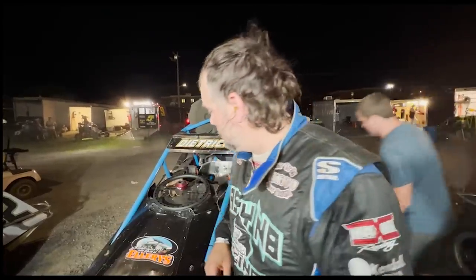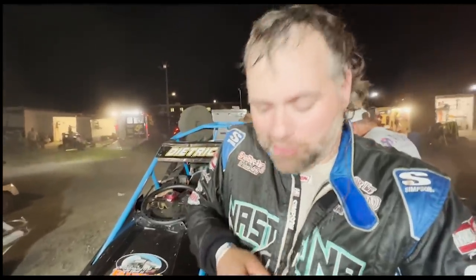Taking the car up to the A-Main. Track definitely changed. They did some prep that I can show. Starting ninth, 30 laps. Trying to work my way up through there and get a decent run here. So, see what happens. We'll catch up with you after 30 laps here.